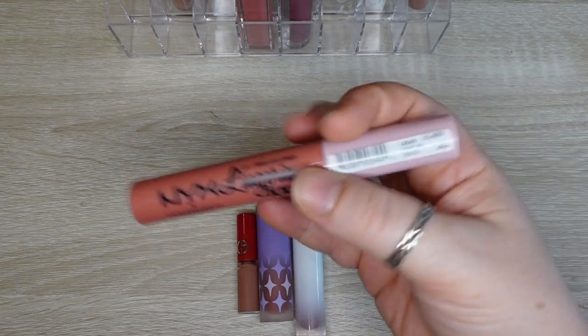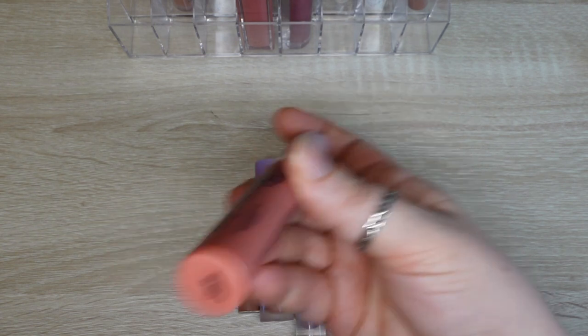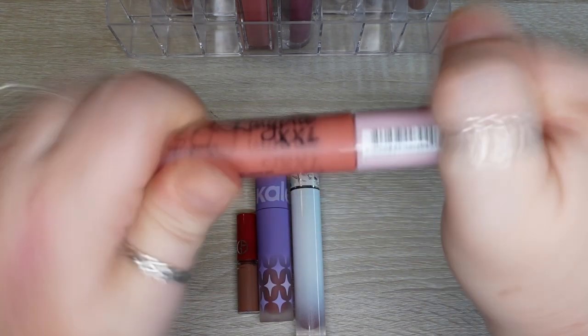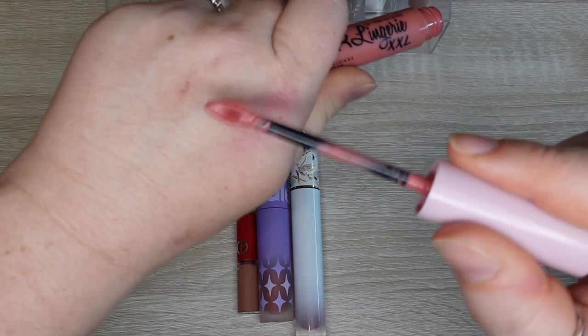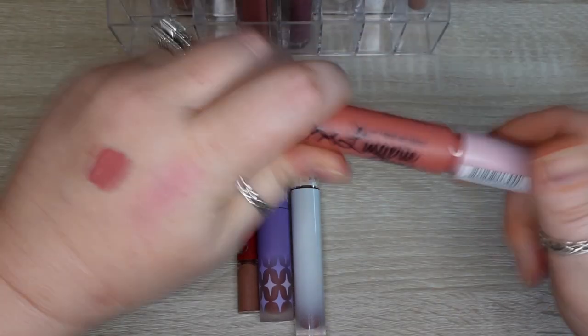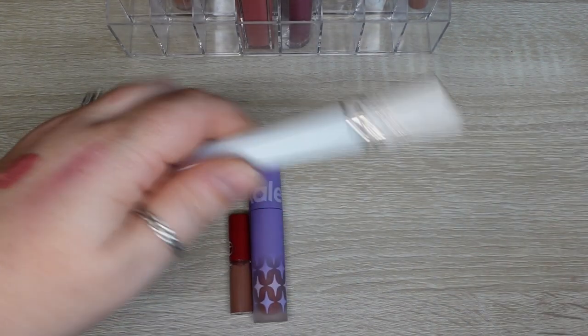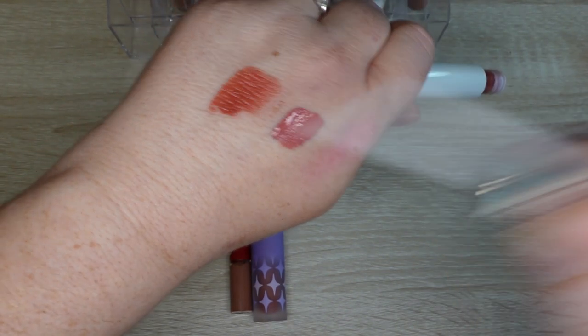This may be it on all the moussey kind of formula. So I have one from NYX. This is their Lingerie XXL. This is in the shade Expose Me. It's a matte, cushiony velvety formula. So I like this one. This one is from Catkin. It's an Amazon purchase. It's also a moussey formula, but it's a little bit more emollient than the NYX.